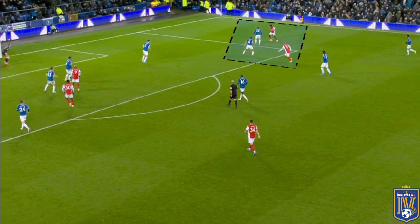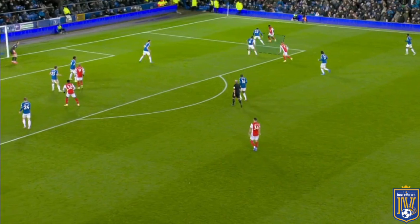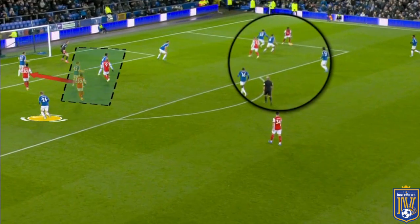Now focus on the action on Arsenal's right side. You have Xhaka dragging away Godfrey and Alan, but Odegaard's positioning is key here. He makes that forward vertical run into right half space, and that does create enough space for Xhaka to place the ball onto his right foot and look at his options in the penalty area.